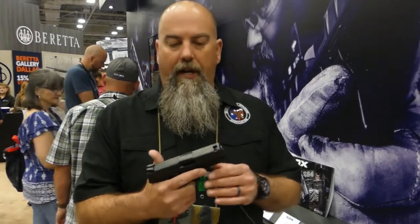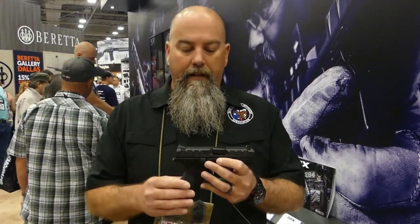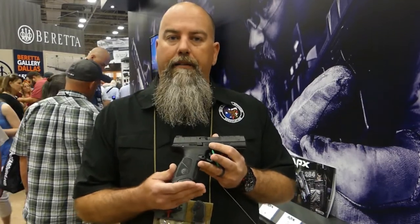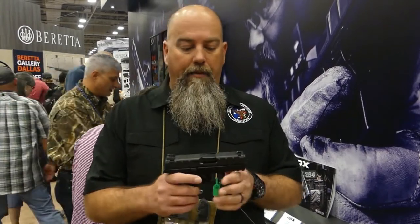The first one I'd like to talk about is the APX Centurion. The Centurion, like all the APXs, uses the same APX chassis. It's interchangeable across the entire APX family. What we've done with this gun is we've shortened the grip. The full-size APX holds 17 rounds. The Centurion holds 15. And we've shortened the slide and the barrel just slightly.